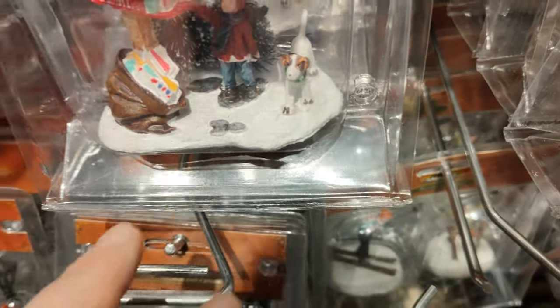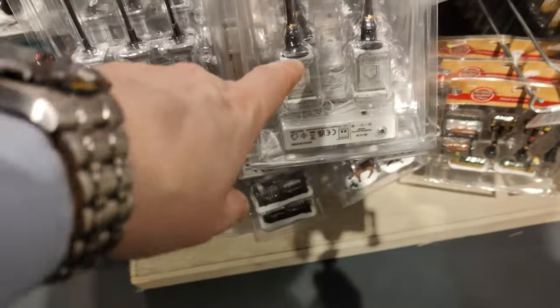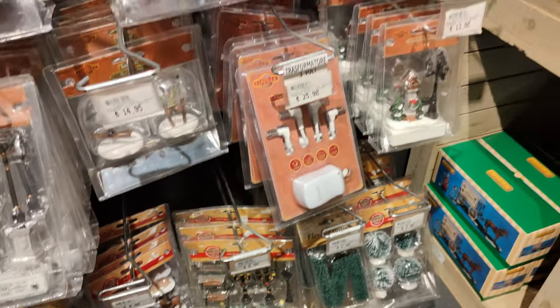2.5 standard Lemax figurines for just one figurine. Those were the lamps that inspired me to do lamps last season, but I don't know.